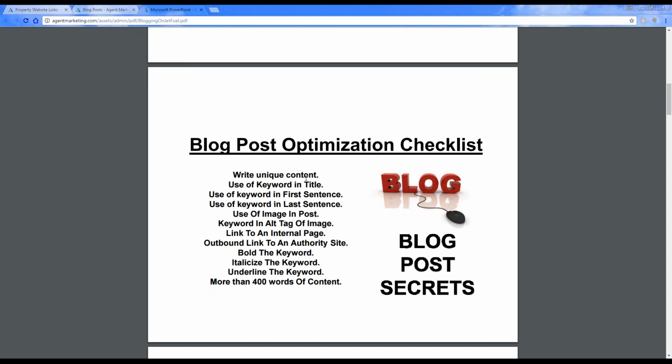Make sure you're writing unique content. If Google sees duplicate content on their search engine, they'll delete it, and then nothing will populate. So make sure you're mixing it up. If you're posting a blog on multiple sites, make sure you're using unique content, not duplicating all the content, or you won't get anything that populates.